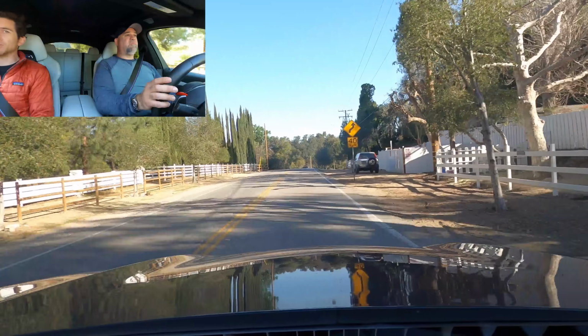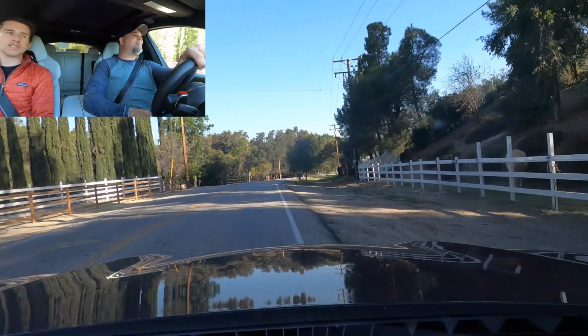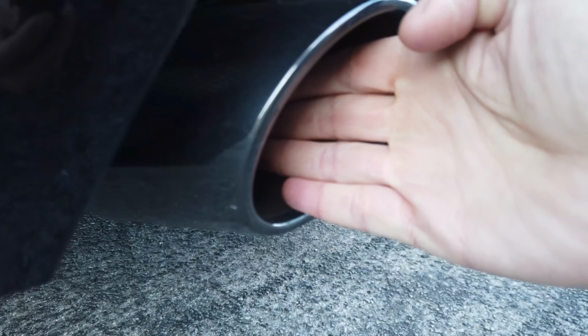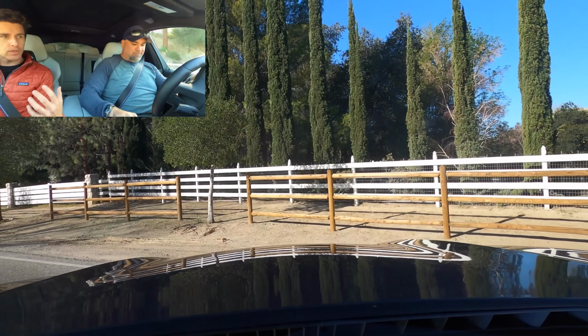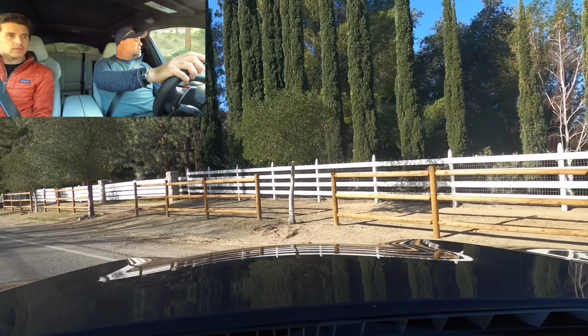Right. It's really quiet, despite having the biggest exhaust pipes I have seen this side of a Shelby Cobra. They're like 5-inch cans. Yeah, my hand fits in them. Go to the clip now. Big cans. But you don't really hear it on the inside. You were right to go into 1. Yeah, you're right.